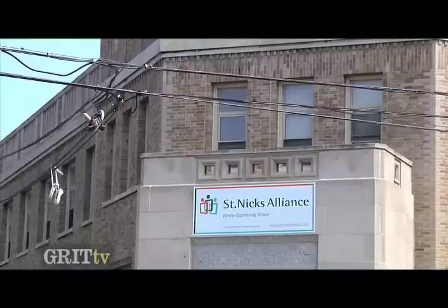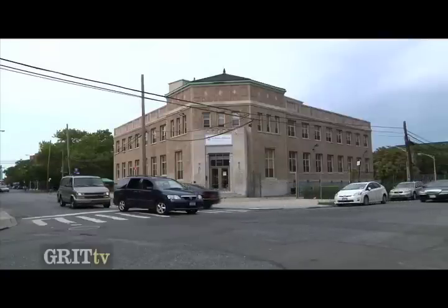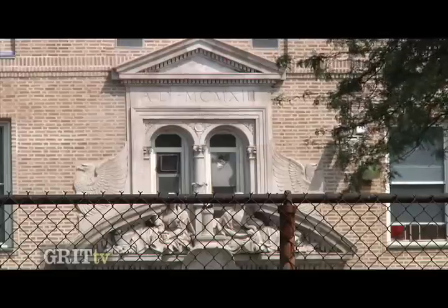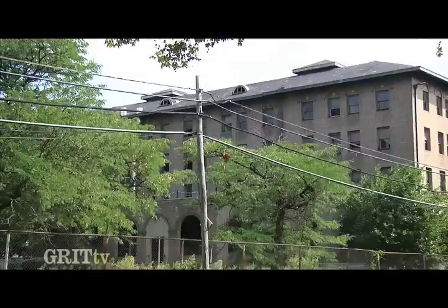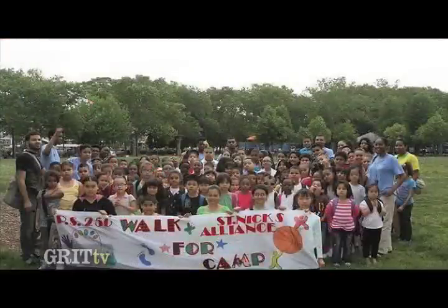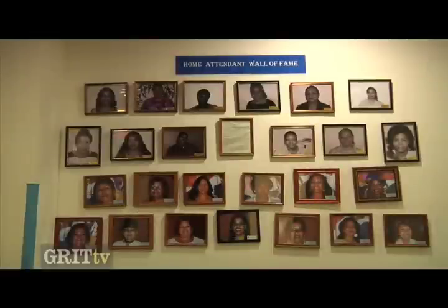St. Nick's Alliance is a community service organization focused on North Brooklyn, specifically looking at helping low and moderate income residents of this area. We are located in what was the old outpatient clinic building of the Greenpoint Hospital, built right around the turn of the century, I think 1904-ish. We're a place-based organization, and so we're very diversified in our programming. Our intention is to really respond to what the community as a whole wants, as opposed to just providing the services we think might be needed by the community.